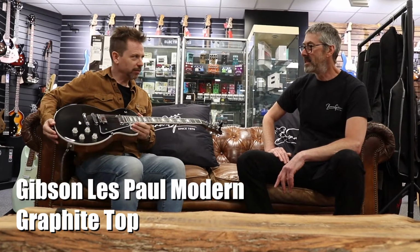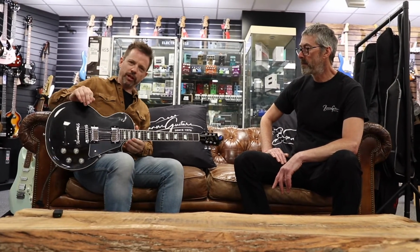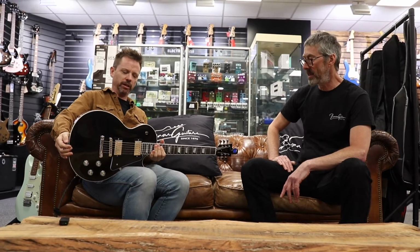So this is the Les Paul Modern. Yes. Now this is the one that I had my eye on before I came over today, so I'm hoping I'm not going to like it too much. I'm going to have to buy it. Always, by the way. Yes. And it's chambered. It's got nine holes in it, that's right. That's it. Yeah. I believe.